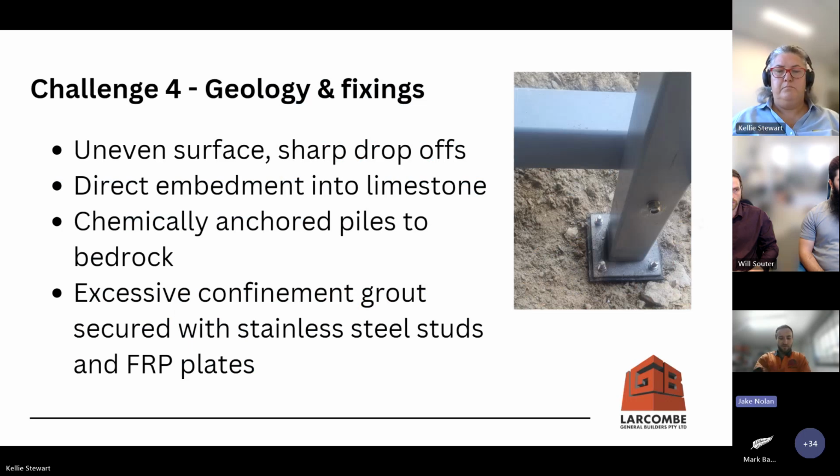So as we've heard before, the geology of the site presented further challenges. The rock connections or the footings were a mix of direct embedment into limestone. So when we removed the existing structure, we were left with, in some places, a good footing that we could then embed direct into the limestone. This was particularly difficult in other areas because of the uneven and sharp drop-offs of the rocks.